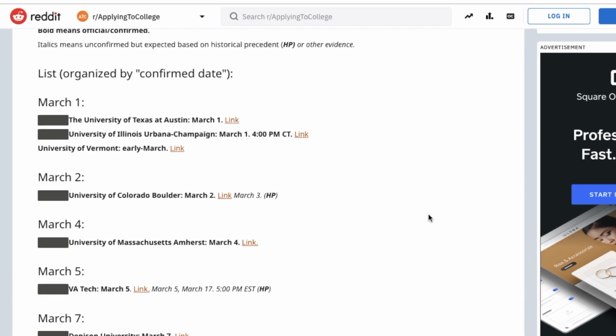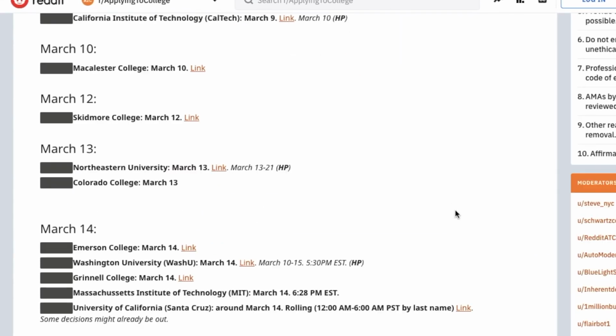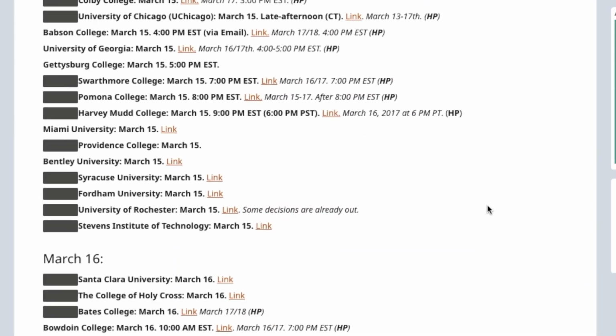So, I don't know if you guys know Reddit, but students usually do a whole list of admission decision release day. So you can go to Reddit and you can find those. And they will tell you if it's delivered online or paper. So if you want more information about that, then go to the thread applying to college on Reddit.